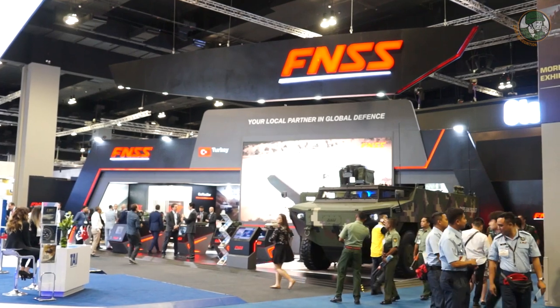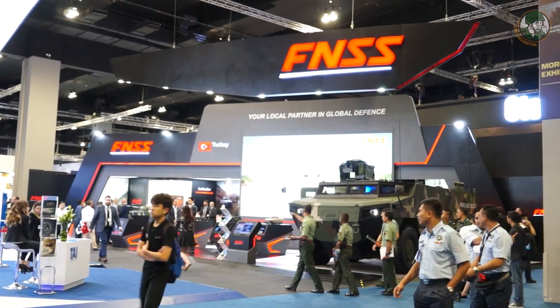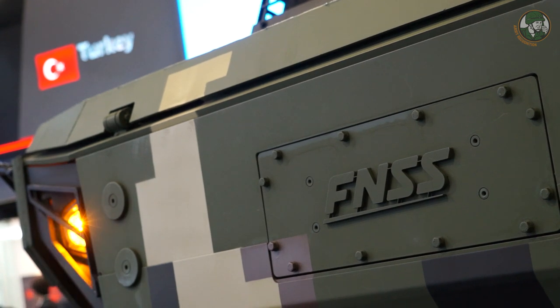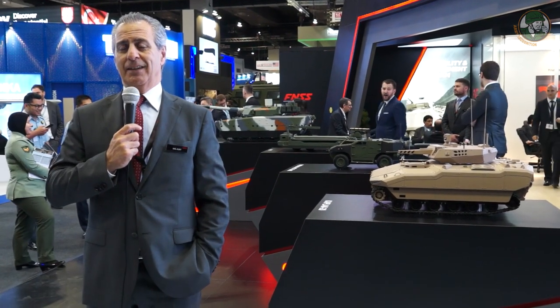FNSS has been working on both tracked and wheeled vehicles. And we have different contracts signed with a variety of countries for both vehicle types. And here we wanted to just show the other range of products. Mainly our products range from 15 to 35, even 40 tons in some contracts now. And evidence of those are shown here.